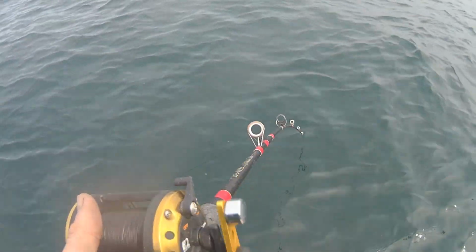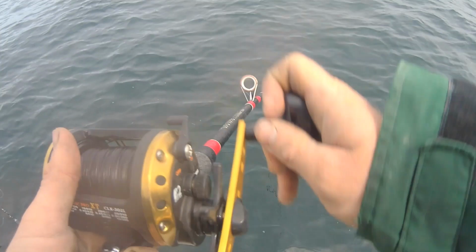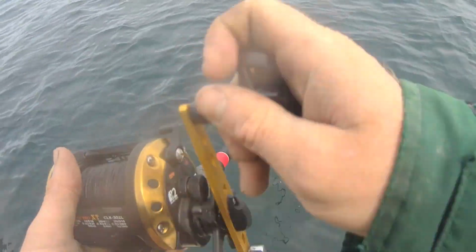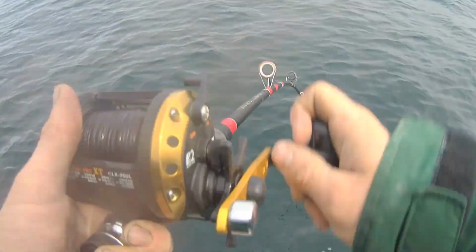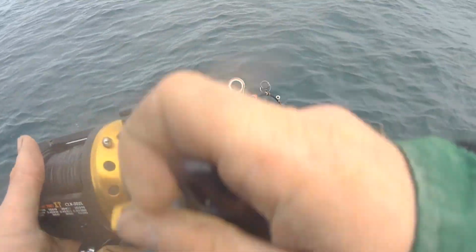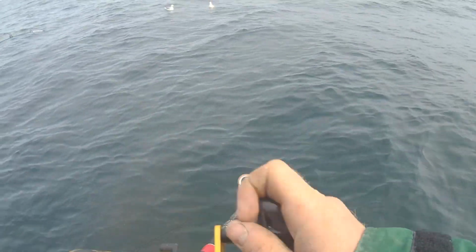Now sometimes I'd feel a knock on the bottom and I think maybe that's a fish, but instead of carrying on bringing that up and allowing the fish to chase it, what I'd do is I'd just let it stop, like the bait was stunned, and obviously the bait's weighted so it would have a little bit of movement in it anyway, and this often resulted in the fish hitting it a second time and allowed me to set the hook.